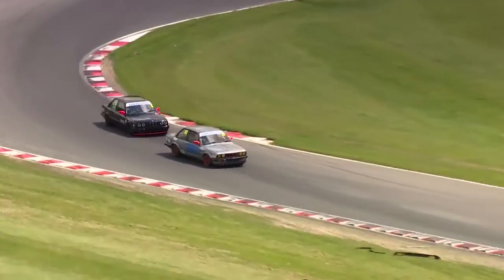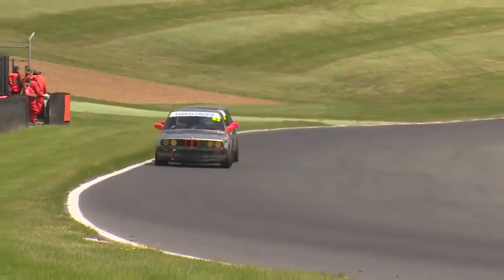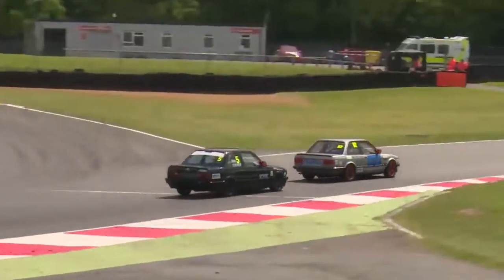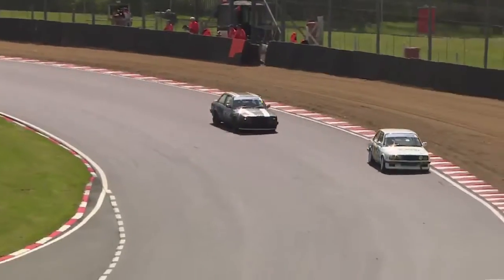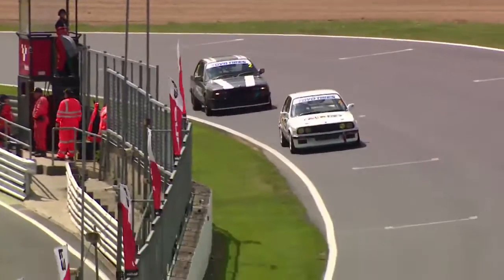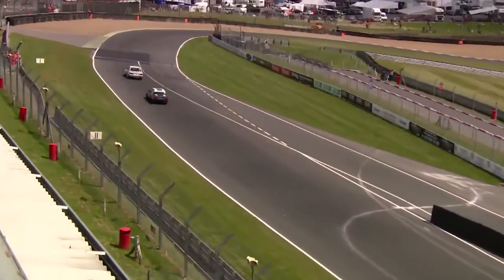Swing left, out of the left-hander at Graham Bend along the Cooper Straight. Race leaders Harry Goodman and Swaffer, taking advantage of this titanic scrap for third, are just beginning to eke out a little bit of an advantage. And Goodman is now trying to pull the pin and build a decisive buffer over Matthew Swaffer. It was 0.3 of a second last time round, which is anything but decisive. The battle for third place is incredibly close as they come past our commentary position.